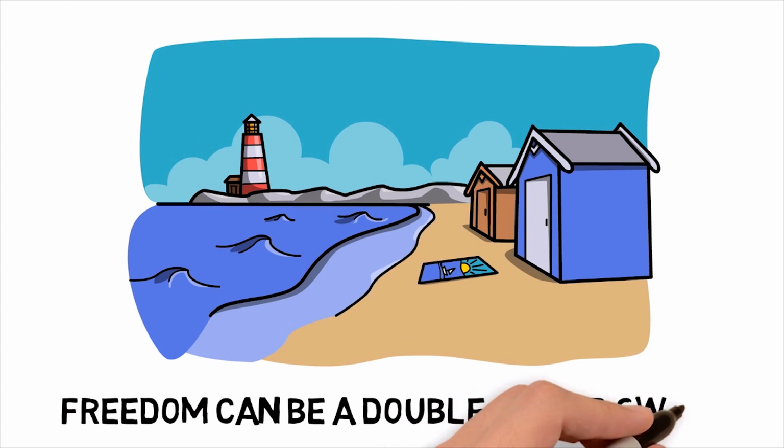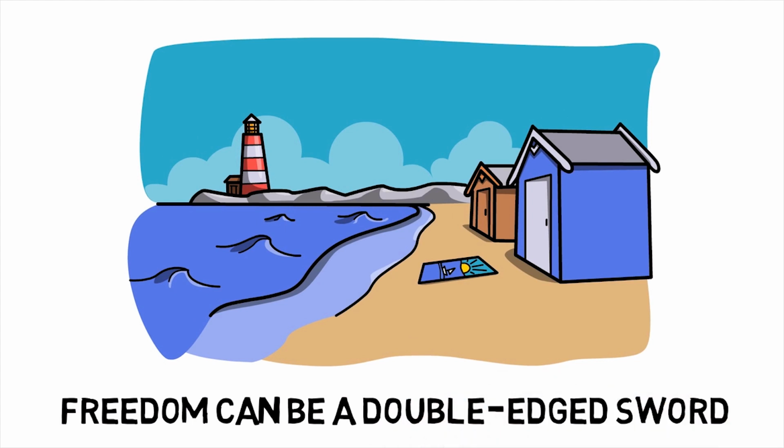But that freedom can be a double-edged sword. Because while it's great to not be sitting in a cubicle with a manager breathing down your neck, you also lose the inherent structure that comes along with that. So instead of a boss telling you what to do, you have to take the initiative, determine what needs to be done, and then do it. If you're used to working in a traditional job environment, moving away from that can be a difficult transition.